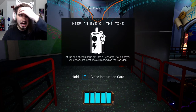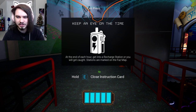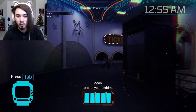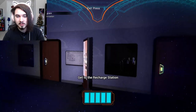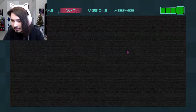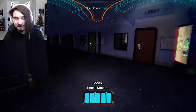Oh, keep an eye on the time. At the end of each hour, get into the recharge station or you will be caught. Stations are marked on the Faz map. Okay. We are almost out of time. We need to get to a recharge station immediately. Every hour, the power is diverted to the recharge stations. When that happens, the lights go out. And when that happens, the daycare attendant is free to roam the building. There's no map, dude. What the freak is that?